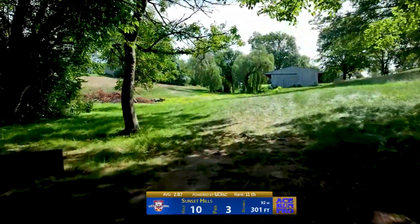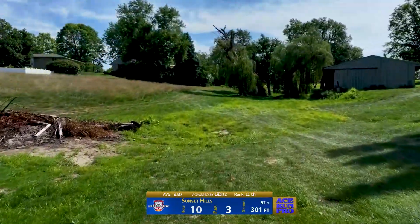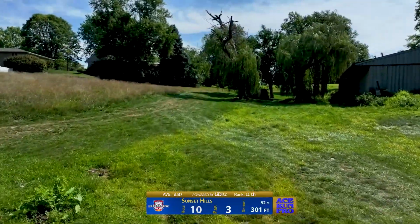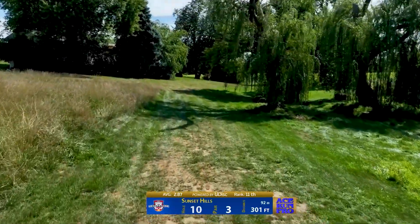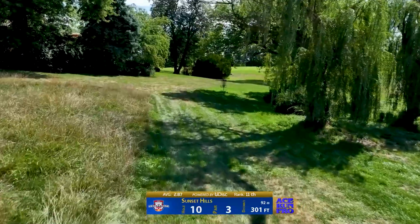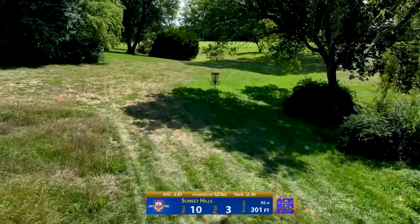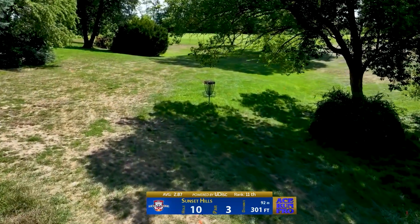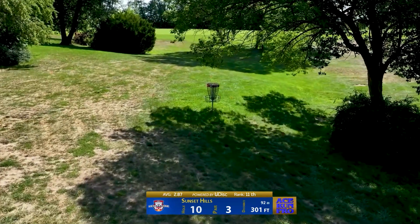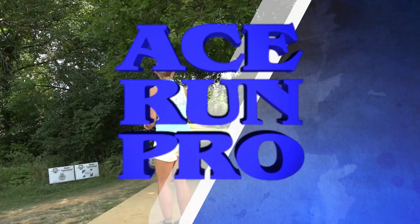Hole 10, we've got a tricky shot with a little bit of a gap to hit right off the bat. Par 3 at 301 feet. It's certainly attainable, but the angles on this hole are really tricky, and they're definitely exaggerated by the small gap that you have to hit off the tee. In my opinion, for a backhand, you've got to hit a pretty hard hyzer pop-up if you want to scooch up into the green, but I think a forehand could also get you down there pretty well.